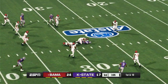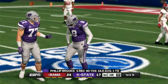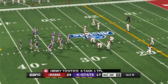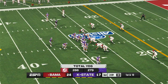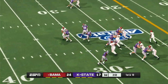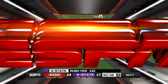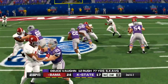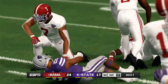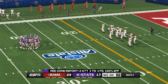First down grab by the receiver, and down he goes at the 28-yard line. First down, 10 to go. Ball on the 28. Ball gains 8 yards on that play. That makes it 2nd and 2. This is the 8th play of this drive.